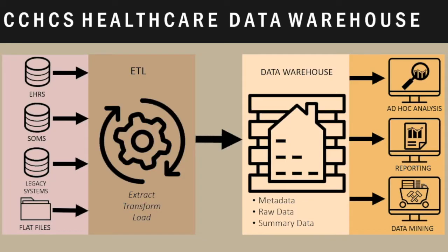So let's talk a little bit more about what our data warehouse infrastructure looks like. This is a high-level diagram of how it works. On the left-hand side, we have a number of data sources feeding data in to the SQL server. We've got our electronic health record system. We have SOMS, our custody information. We have a number of legacy and other applications feeding data in. And then we have SharePoint lists. We have Excel files that also get loaded into the system.